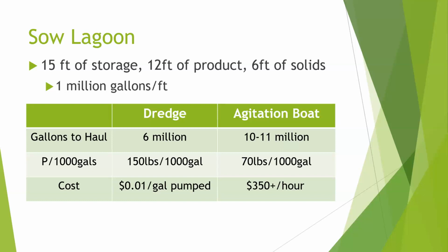So people ask us, why a dredge versus an agitation boat? And I think this chart shows it out. A 15-foot deep lagoon might only have 12 foot of water. You got 6 foot of solids. You got 1 million gallons per foot, which is close to what the pictures were there. To empty that lagoon out, if you use a dredge and haul an enriched product, you're only talking about 6 million gallons. If you try to haul the whole lagoon, you got 10 or 11 million. We're hauling it at least twice to maybe 3 times thicker.